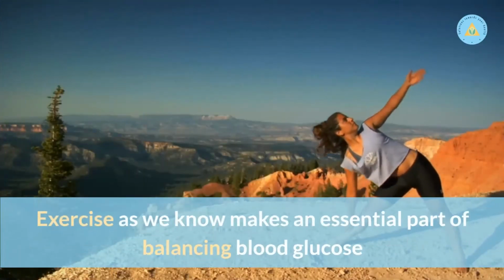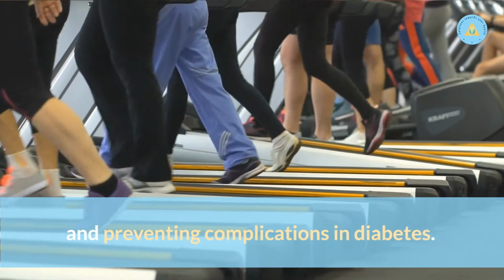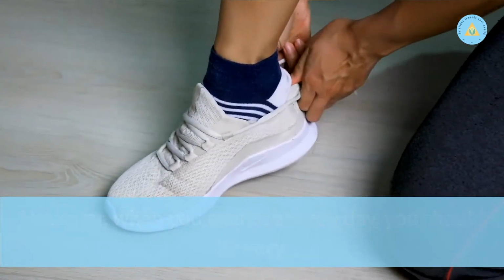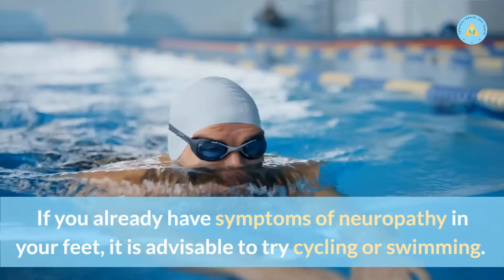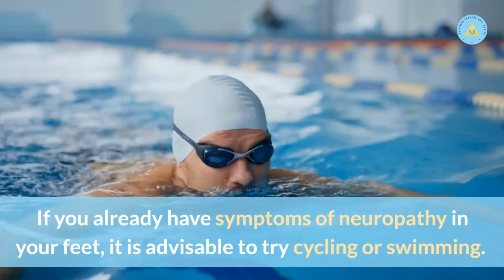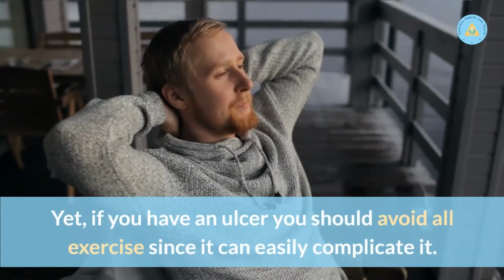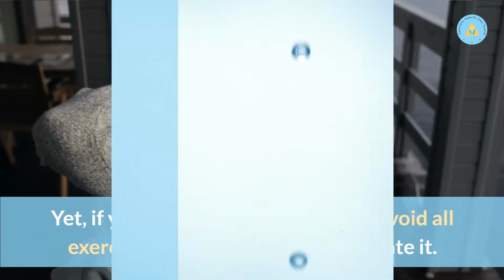Exercise, as we know, is an essential part of balancing blood glucose and preventing complications in diabetes. However, when you exercise every day, you should be very conscious of the comfort and strain you put on your feet. If you already have symptoms of neuropathy in your feet, it is advisable to try cycling or swimming. Yet, if you have an ulcer, you should avoid all exercise since it can easily complicate it.